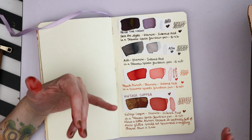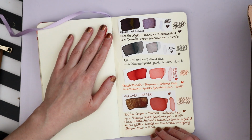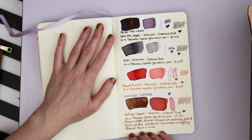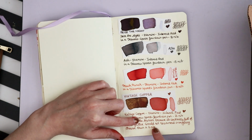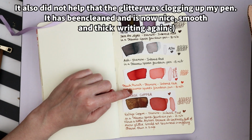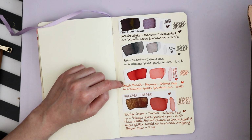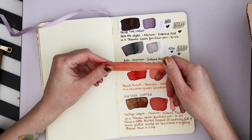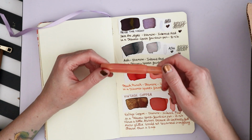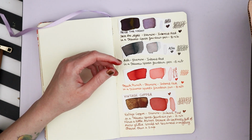But yeah, these are all in Kaweco Sport fountain pens with B nibs, broad nibs, because broad nibs are my favorite. But this just comes out a little bit thinner because it's just so full of micro glitter. This pen, it is kind of scratchy, but at the same time, the ink flows really smoothly, so I think it's just because it's new. It's not a bother, but it's just a bit weird. I wanted to mention it.